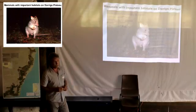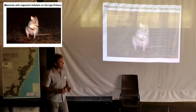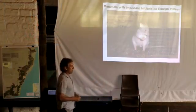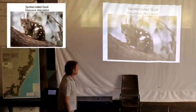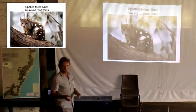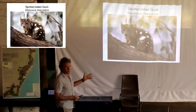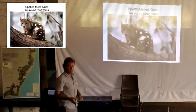Bats are an incredibly important group of animals in their own right. Foraging for insects as they do, the biomass of insects that bats feed on every night is just astronomical. If it wasn't for bats, we'd be drowning in all sorts of consequences. So, yeah, an incredibly important group that have important habitats on the Dorrigo Plateau. So just to reinforce that with some examples of those species, the spotted-tailed quoll, obviously one of the most charismatic Australian animals, if not the most charismatic, I think. But an animal that a lot of the community is just unaware of, really. Unless you're a landowner getting raided for your chickens, you wouldn't know about quolls. But they are an incredible animal, and incredibly important as the top predator in our forests.